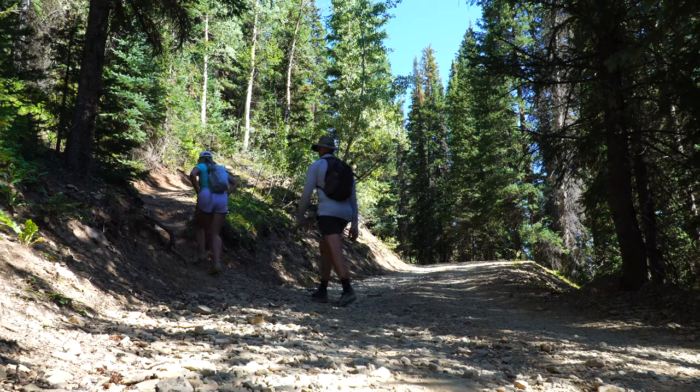And right now, we are hiking up the road that leads to the trailhead. We're already over 10,000 feet, and we're looking forward to the hike. We're looking out for the trailhead because this is the kind of hike where the trailhead is not well marked.